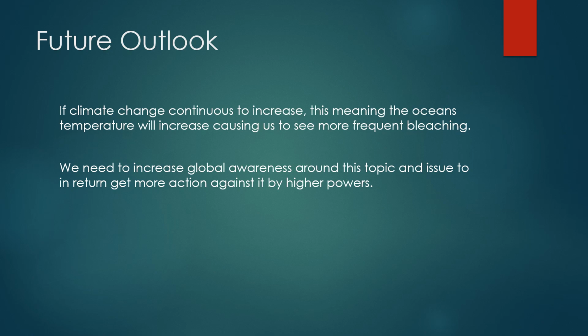And as mentioned in this presentation, unfortunately, the Great Barrier Reef, one of the biggest, well, the biggest reef system in the world, is being heavily affected by this. So global awareness around this topic needs to be done on a global scale, not only to protect the Great Barrier Reef, but to protect our planet.